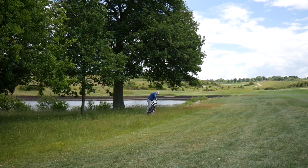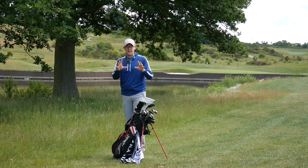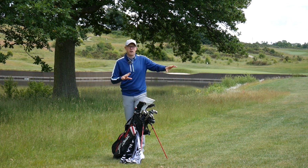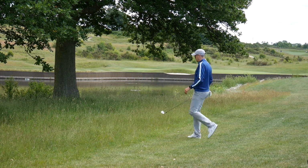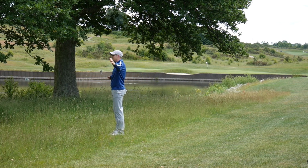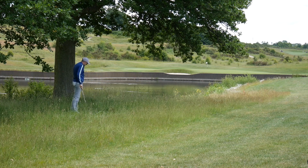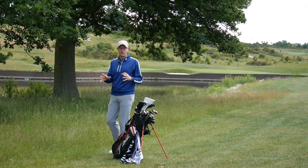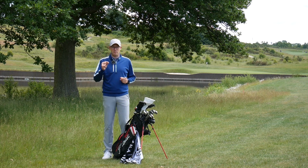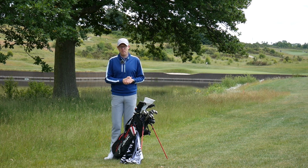Now, that's not always going to be possible, of course, because sometimes you're going to be playing in a buggy or you're going to be using a trolley. And in those scenarios, what I'd say is a good idea is to pull up roughly adjacent to the area you think your ball might be in, walk into the rough, and by looking back towards the tee and looking forward towards the tree, I'm effectively retracing the line of the shot. I can then walk forwards and hopefully I should be able to find my ball. Some really simple stuff there, but when it comes to searching for golf balls in difficult areas, that's the sort of stuff that can make all the difference.